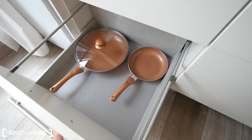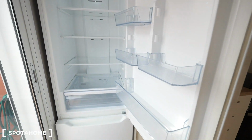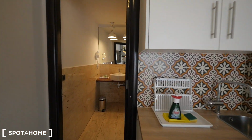Nice, more space here to put your food or pants. Okay, well, the fridge. Oh, the other side. Okay, then it moves this side. Okay, so the fridge and the freezer. Nice. And well, this way, the bathroom.